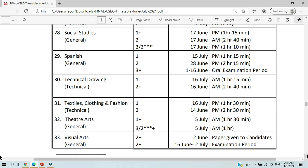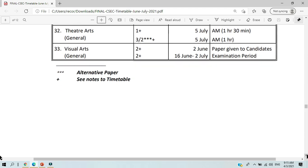Visual arts comes up with paper 1 and paper 2, and the 2nd of June. You're going to be having that extended exam between the 16th of June and the 2nd of July. The paper will be given to the candidate on the 2nd of June. So we want to ensure that we are pretty much in line with this so that when the date comes, no one will be disenfranchised and persons will know exactly what is expected of them. I tell you, it's a whole lot to remember.